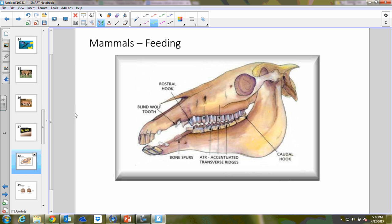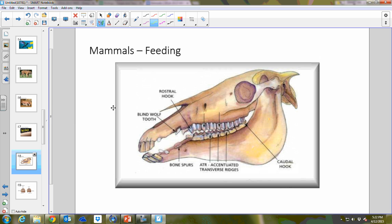Some mammals have a special stomach called a rumen, which is basically a separate stomach chamber that allows the plant material to digest even more, to break down the cellulose in plants so that it can be digested. These are animals like cows and horses that will actually regurgitate their food and chew it up again, and so the food spends a lot of time in digestion.